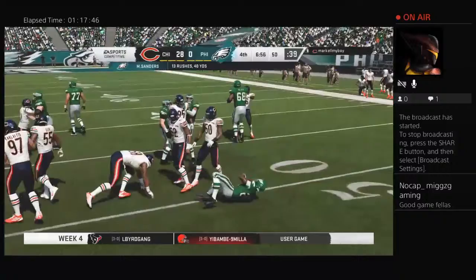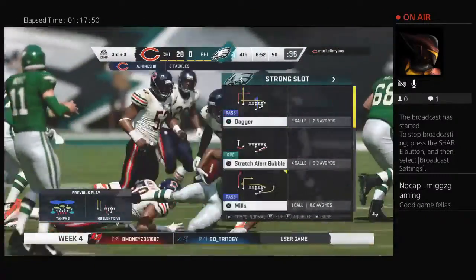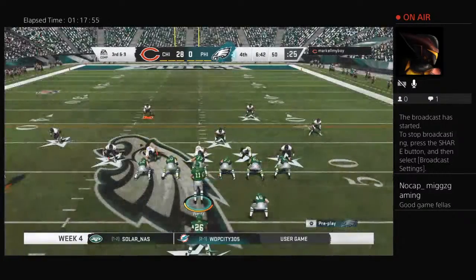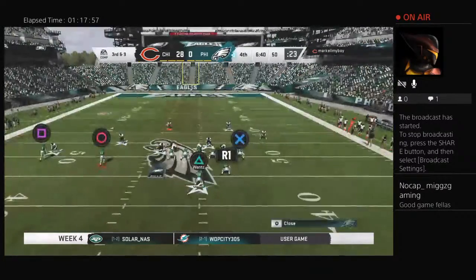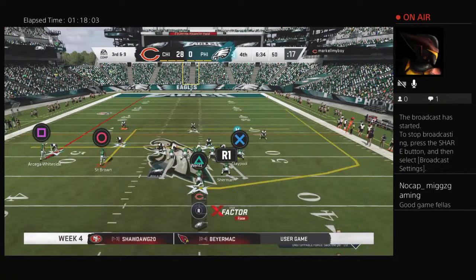It's Sanders, and he is met in his tracks behind the line of scrimmage. It'll be a loss of a full 3 yards there, and it also brings up 3rd down. The Eagles on 3rd down, lacking much success, just 2 for 7 to this point. This is 3rd and 9.